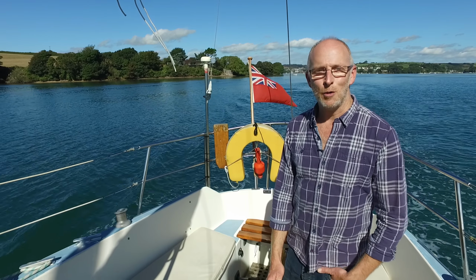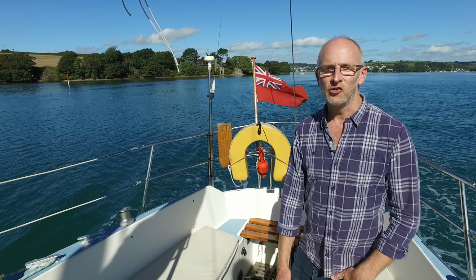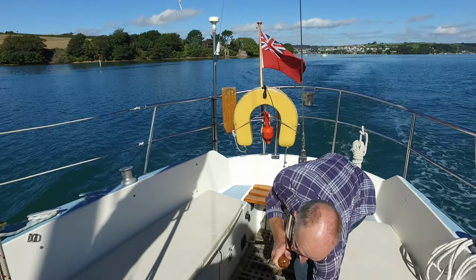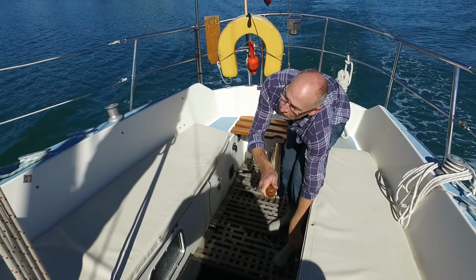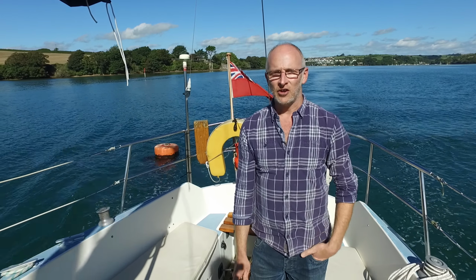Okay, this is a quick demo of full power to a dead stop. So we're at full revs, we're doing 6 knots. So I'm going to put us straight into neutral just for a second, and then full astern. So that's full astern now. You'll feel the blades feather around the hub as they take up their positions for full astern. And there we are, we've stopped in the time it's taken me to set.